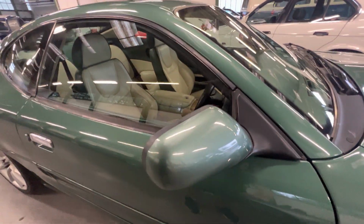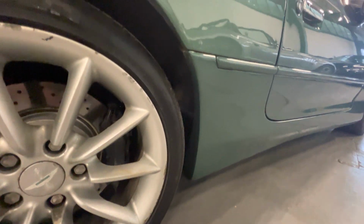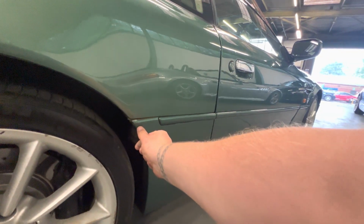Wing mirrors all nice and clean. For me, this is the best colour. Chilton green on a DB7 is the best colour. You see them in silver and things, and it just looks nowhere near as good. This arch, again, all nice and straight and tidy around there. Got a tiny little mark in the paint just there. And this panel wants a new clip on it because it's just sitting ever so slightly proud.